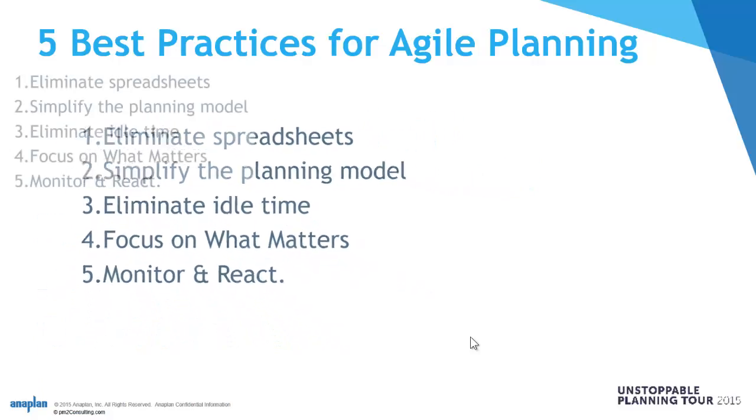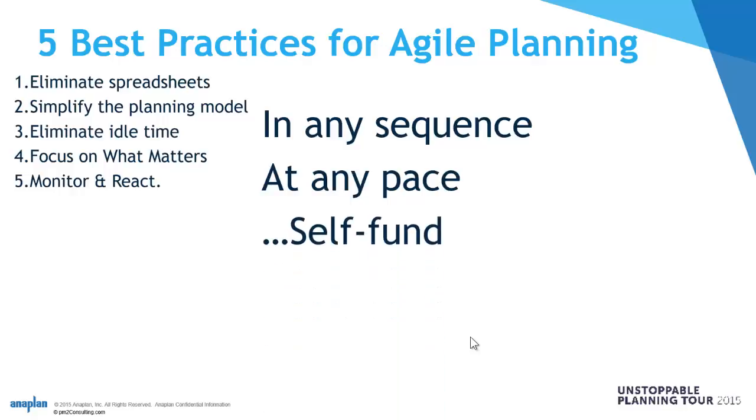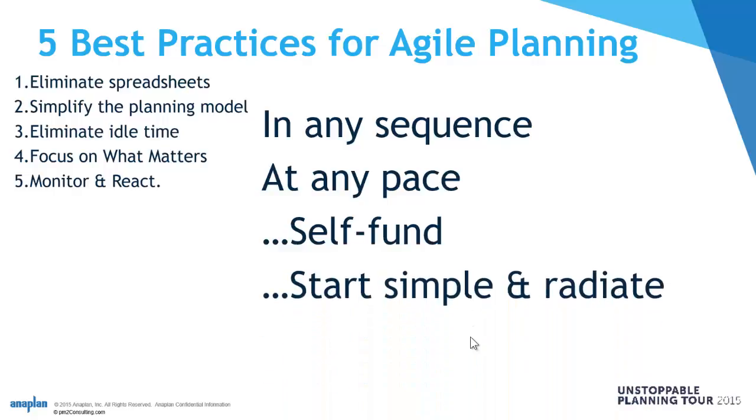What we also talked about is that you can do these things in any sequence when you use a tool like Anaplan. You can do it at any pace that you want to do it at. You can either eliminate all the spreadsheets at once, or knock off the important ones and do the rest later. It also means that this project can self-fund with the significant reductions in time and cost, but also the improvement in planning accuracy and your ability to perform better. And finally, you can start simple and radiate from there.